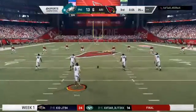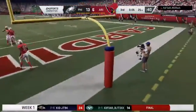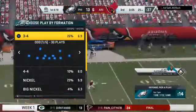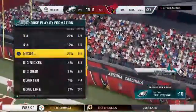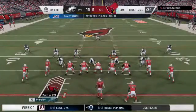After the field goal, here's Elliott to kick it away. And that'll carry over the back line of the end zone for a touchback. Now this will probably be the last play of the quarter.